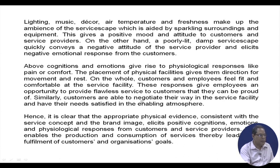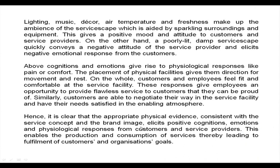Similarly, customers are able to negotiate their way in the service facility and have their needs satisfied in an enabling atmosphere. Hence, it is clear that appropriate physical evidence consistent with the service concept and the brand image elicits positive cognitions, emotions and physiological responses from customers and service providers. This enables the production and consumption of services, thereby leading to fulfillment of customers' and organizations' goals.